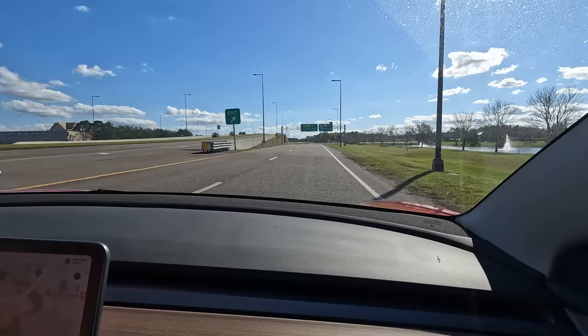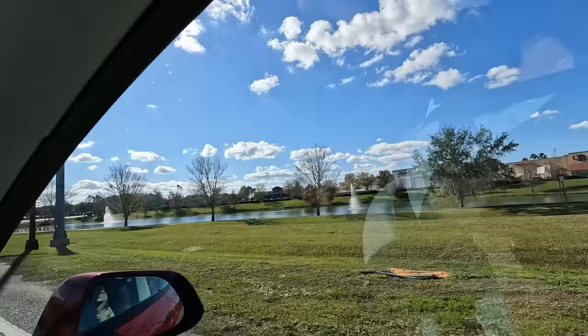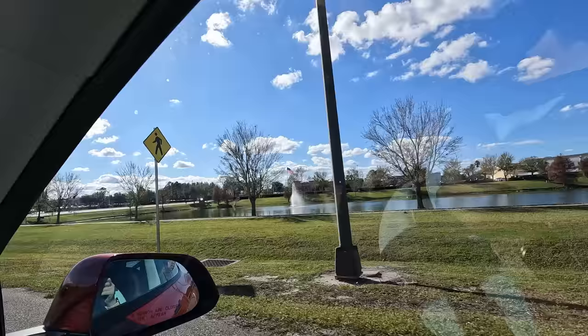We're turning right here, aren't we? Yeah, we're turning right, going back into the loop. See if we can see anything. Have you made up your mind where you want to eat yet? Not really.